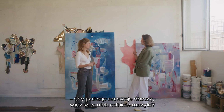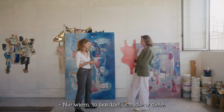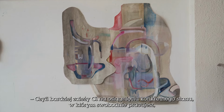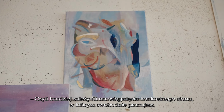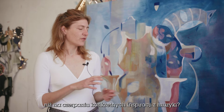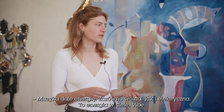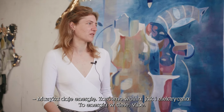And then when you look at the paintings, do you see reflection of the music? I don't know, but I think it's in your body, you know? So it's more getting you into a specific state so that you can work freely rather than look for direct inspiration from the music to the painting. The music gives you an energy, you know, a slow one or an electric one, and I think it's energy in the body, it's a vibe.